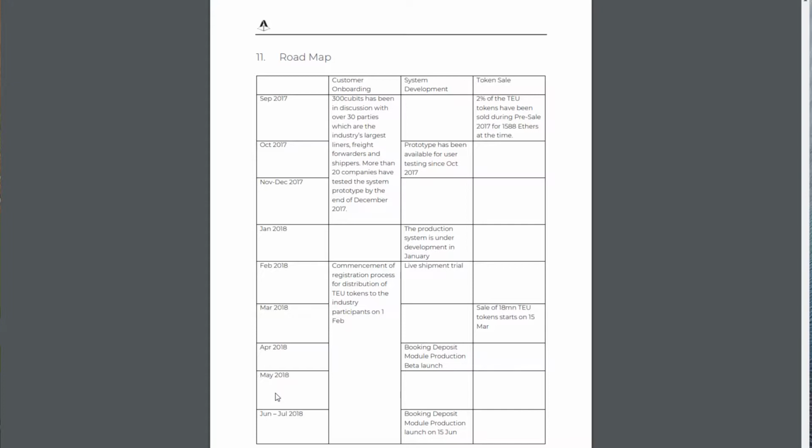And then in June, July, so summer this year, 2018, booking deposit and module production launch will take place 15th of June, okay? So they have their beta launch coming very soon, and then their main net launch coming not long after that in June, July. That's very encouraging to hear on their product coming out. So they have been testing its product with industry users.